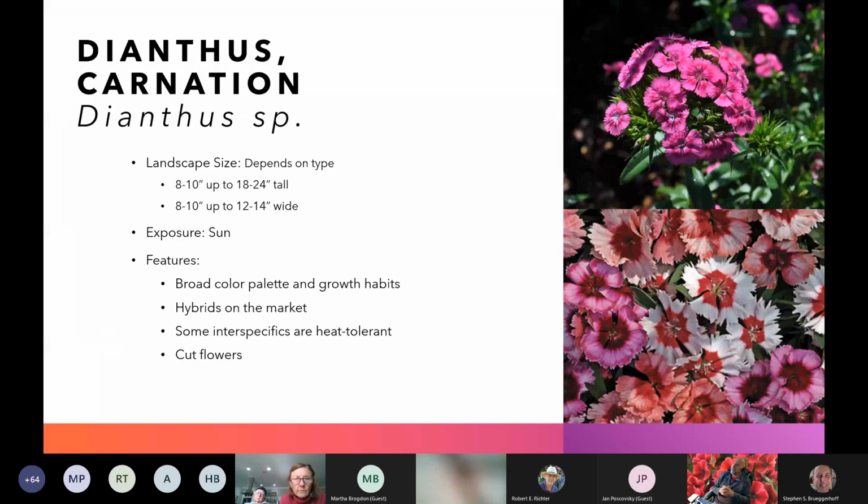Dianthus or carnation has been around for a while, and it's a great cool season plant. There are short varieties as Dianthus chinensis, which we see down here with these single petals, is more low growing. So you're probably going to have this in the front or mid area of the bed. And then we have some of the taller varieties that we can use as cut flower. So again, something value added. You can enjoy it outdoors, and you can also bring it indoors, which is also a plus.